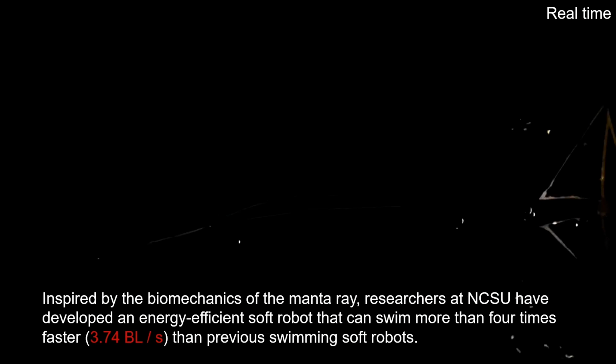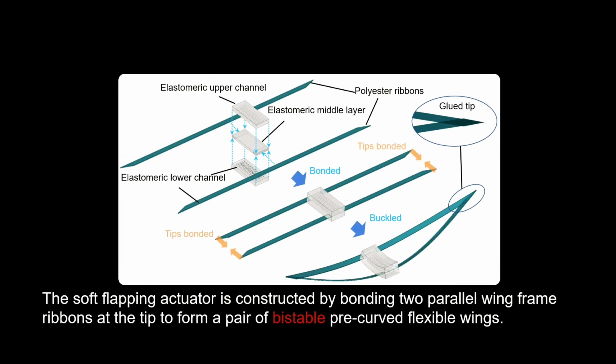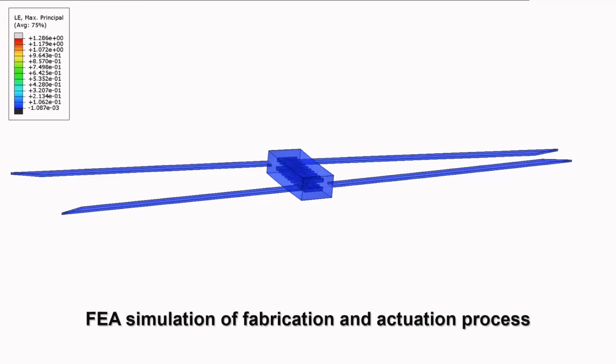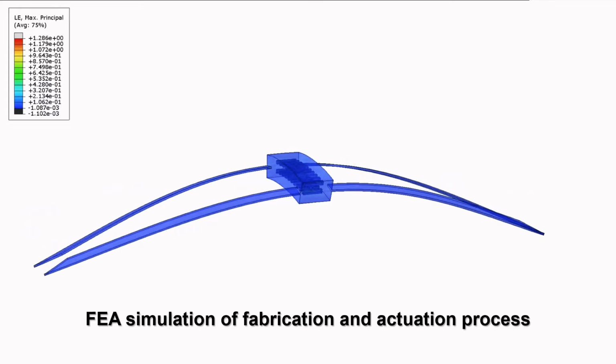A team of scientists at North Carolina State University has developed two butterfly-shaped soft robots, capable of swimming at 1.7 and 3.74 body lengths per second. They are being referred to as the fastest swimming soft machines in the world because until now, soft robots were known to swim at a maximum speed of 1 body length per second.